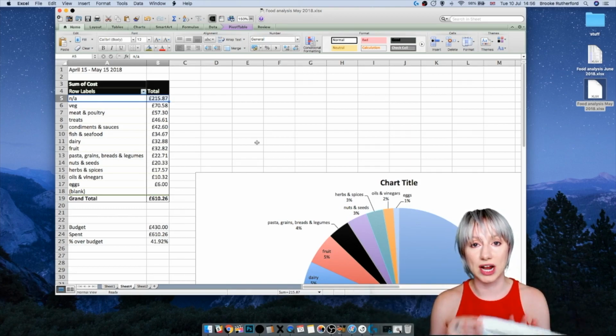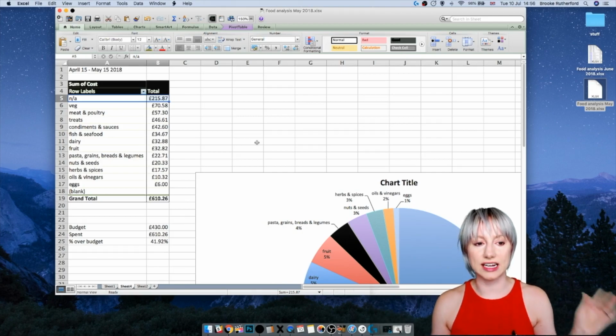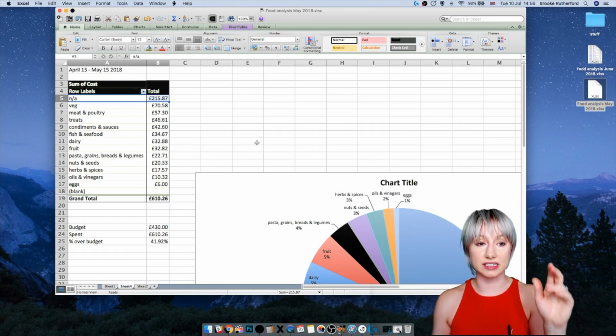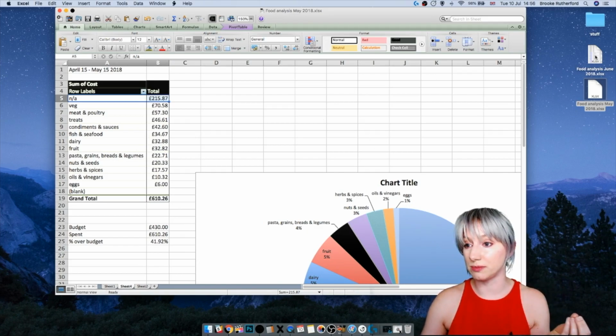It's a great way to keep track of all your spending, and once you start doing it, it just becomes routine. I sat down for a couple hours and I entered all of those receipts into a spreadsheet, and I downloaded all of the data from our bank account as well as from Amazon and Waitrose, and I created a new spreadsheet for the month of June.